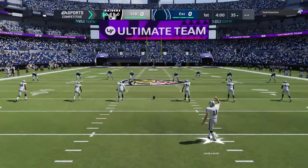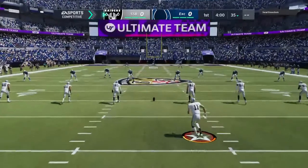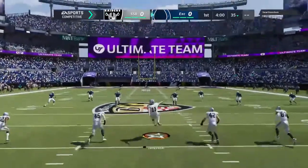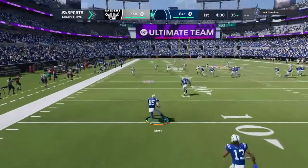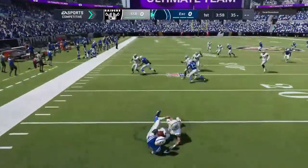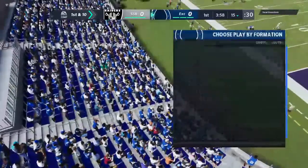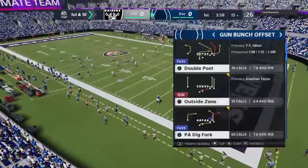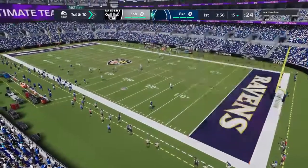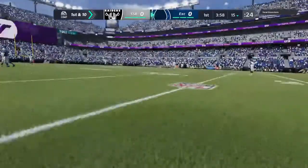Sebastian Janikowski set to kick off. The big left foot of Sebastian Janikowski ready to get us started. And here we go. We're underway in Madden Ultimate Team. And they'll be backed up to start this drive as he's taken down right around the 15. For most people, the excitement of a kickoff return is to see a long one that goes back in the opposite direction. But for the guys covering it, it's being able to stop them deep in their own territory.